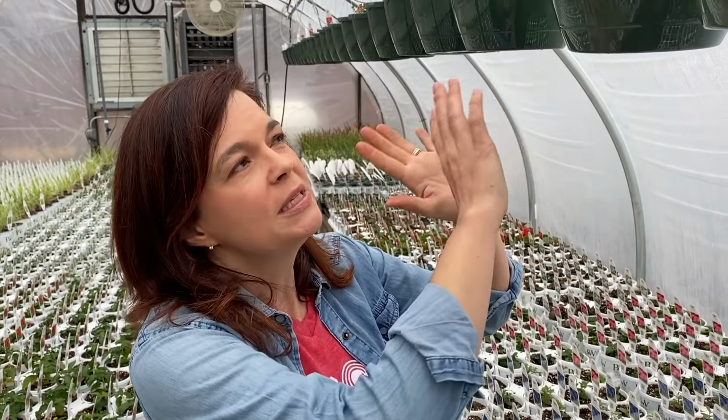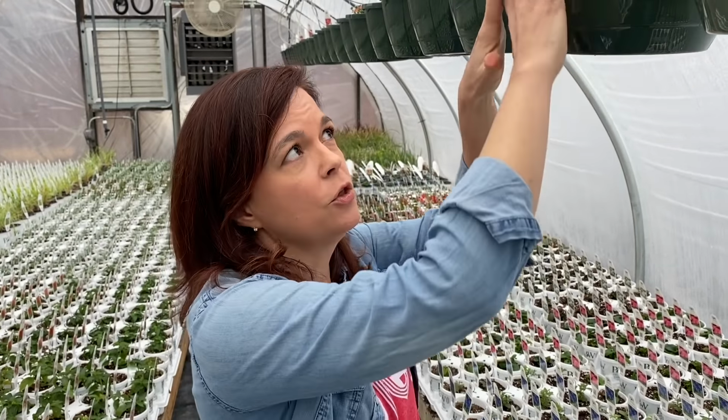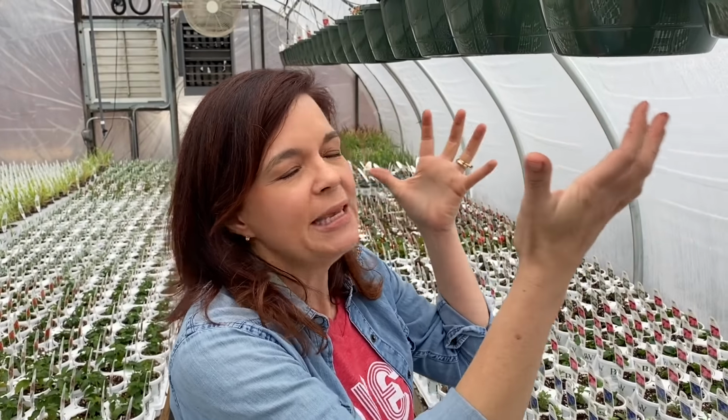So again, when it's time for these guys to go home with you, you really won't even be able to see the pot, because you'll just have this gorgeous, fluffy blanket of all these flowers. So it's a lot of fun, and they're gorgeous, and they make a stunning display. But I think that's about it for this week's nursery tour. We still have more plants coming all through the season. Even this week, I keep adding more and more plants to our orders.